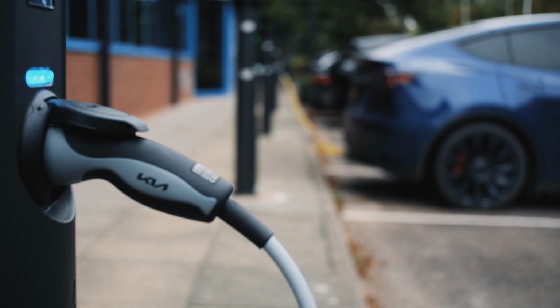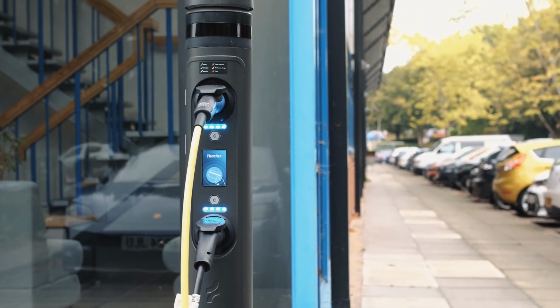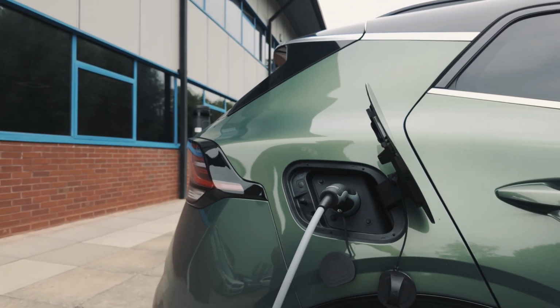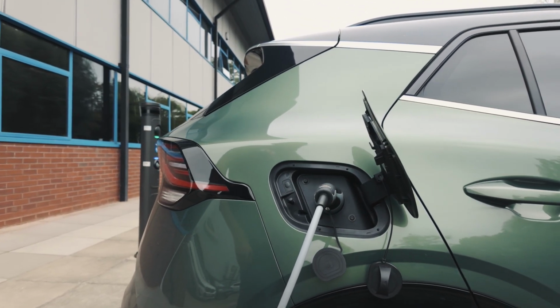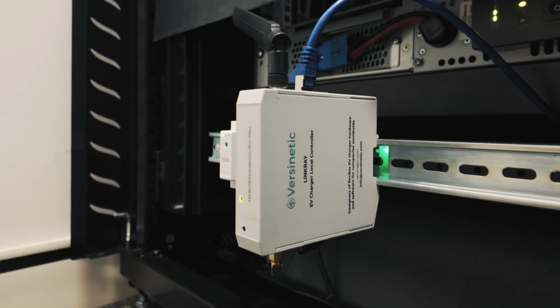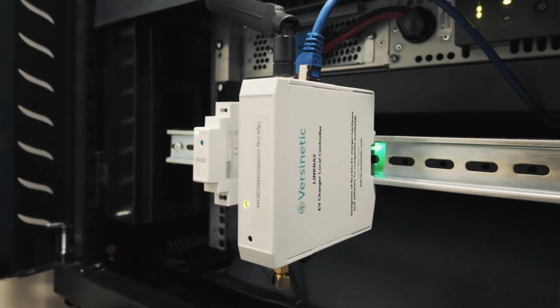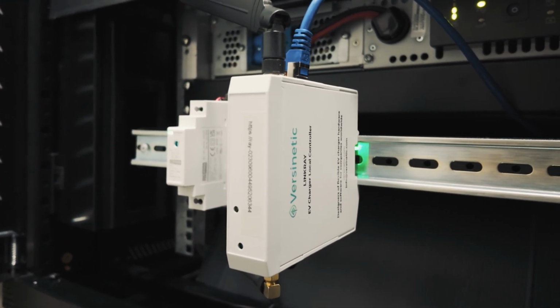Today, electric vehicle charging infrastructure faces a critical challenge: how to efficiently manage power across multiple charging points without overloading the supplied site power. Meet LinkRay, the innovative solution that's revolutionising EV charging management.